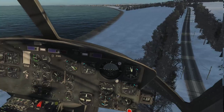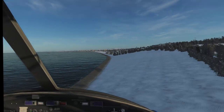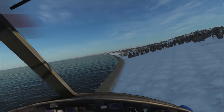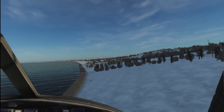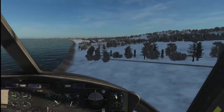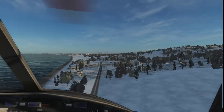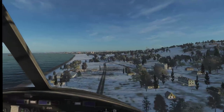Hopefully one day DCS will take a look at the trains and maybe fix up more traffic, although that might just make the FPS go even lower. Oh no. A little scary though, sometimes you're flying over and you watch a couple trains about to hit each other. Sometimes you do forget you're in VR when you fly for a while.